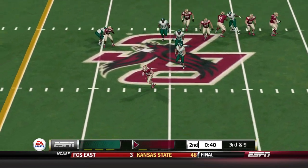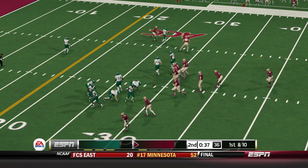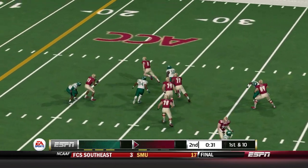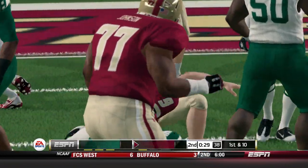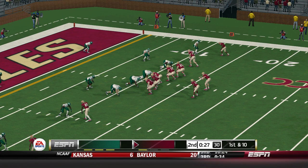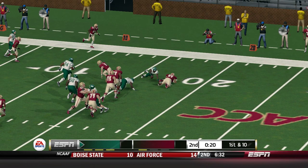Now he's scrambling. He takes off. They'll bring him down around the 29-yard line. He's scrambling. He's at the 20. Brought down at the 11-yard line. He's going to try and scramble. It's on the ground. Scoops it up.